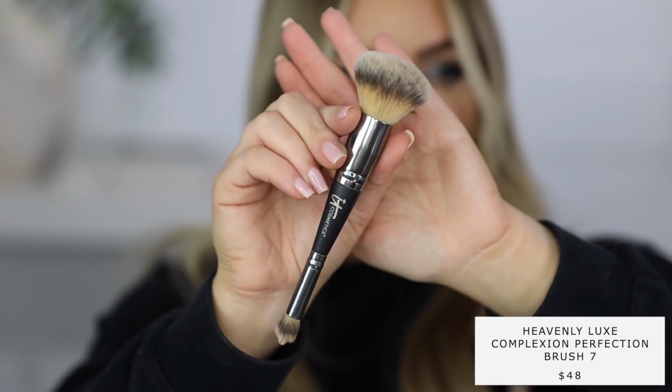Moving on to the face brushes. So I have quite a bit. My number one favorite face brush is the IT Cosmetics number 7 brush.